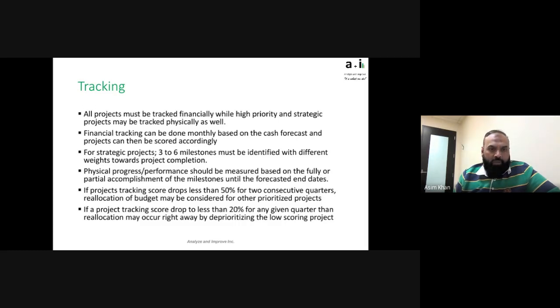If project tracking score drops less than 50% for 2 consecutive quarters, reallocation of budget may be considered for other prioritized projects. So the last 2 bullets here are why we're doing this. The idea is if the projects are not being executed as they were planned, then we need to start looking at when we can get involved to either get them back on track or maybe reprioritize the portfolio to see if the money or resources can be spent better on some other projects. So one of the suggestions here, and again, these are suggestions.